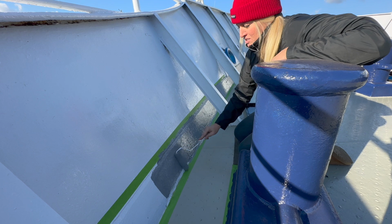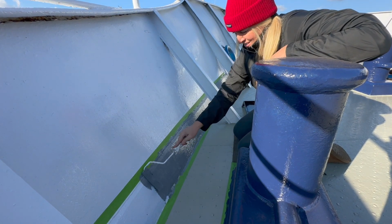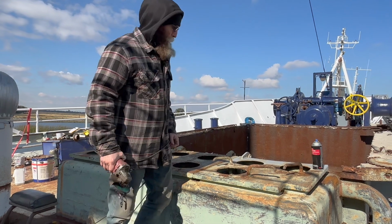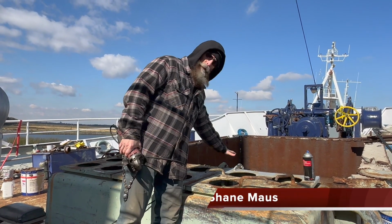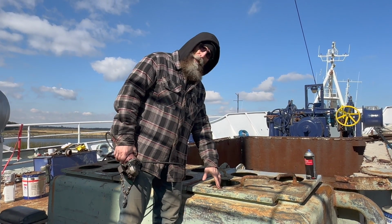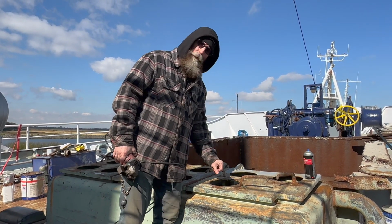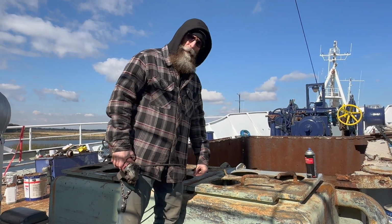Frog tape, it's so easy. It's not even going to take me 10 minutes. Well, Chris has done a great job of cutting these pieces out and getting rid of those holes. I'm going to go ahead and grind off these nubs from the bars that were protecting these windows so we can get it smooth and ready for paint.